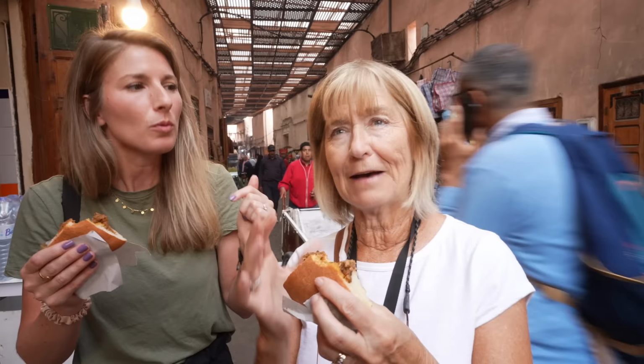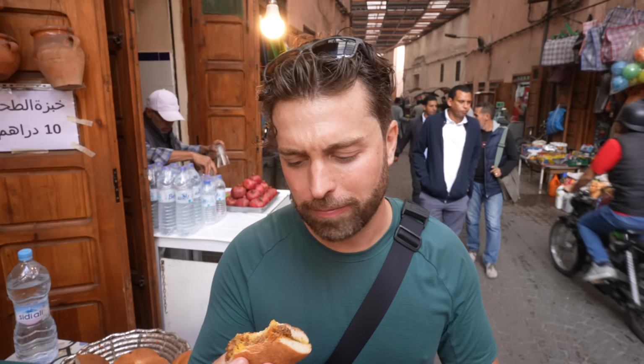The spice is really great though. You can tell that there's beef in it too. It looks a little skeptical, but it smells really good. I love it. Very heavily spiced. The meat's really tender though. And the bread is always amazing here. Hot.